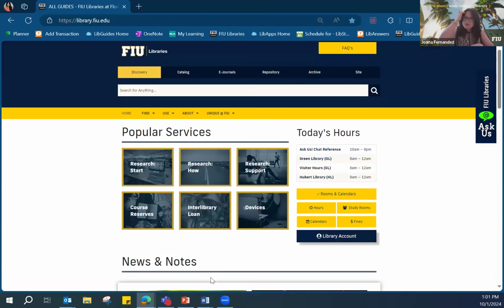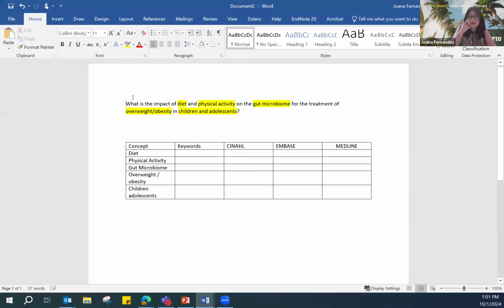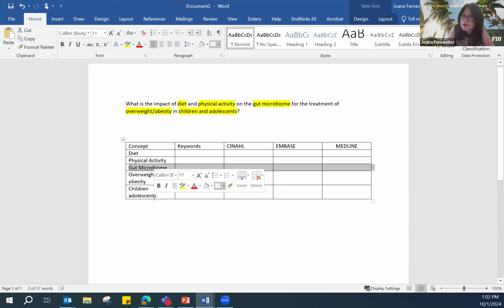So we are going to demo some of the steps that Ramses has already described. And to do so, we have to start from having that search term. So from the search term that Ramses already mentioned, imagine that you have to start thinking about it in a way that you could extract more information and get more articles to support your topic, your research, and to make your systematic review more comprehensive. So you will start by finding a way of extracting those keywords such as diet, physical activity, gut microbiome, overweight, obesity, and children and adolescents, because it's the population that we're working with.